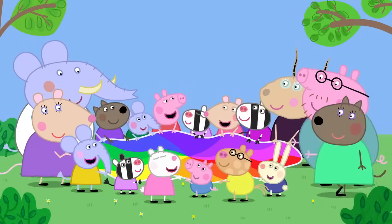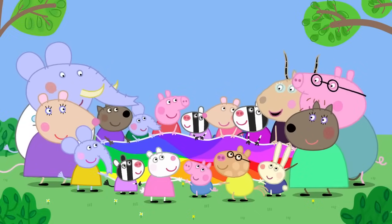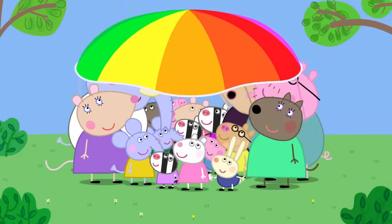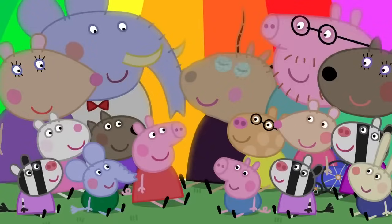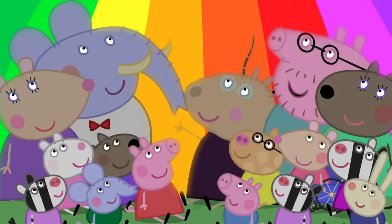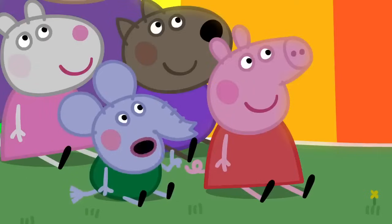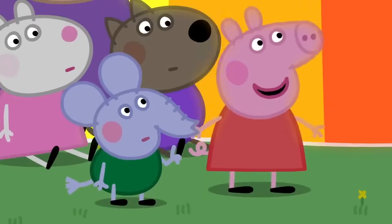Yes, please! Everyone is holding the parachute. Lift the parachute up, up, up. Now step in and pull down. Everyone is inside the rainbow parachute. Oh, it's just like we are inside a rainbow. It's brilliant. I wonder how it stays up like this. I'm very glad you asked. In simple terms, it's a rainy, sunny day.